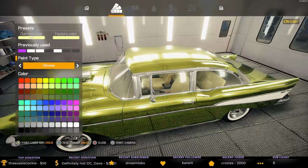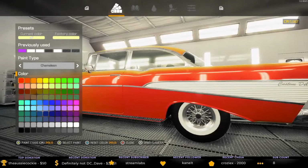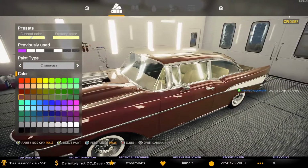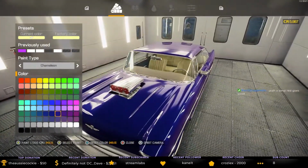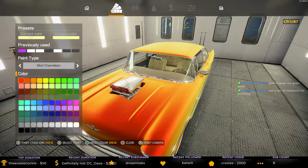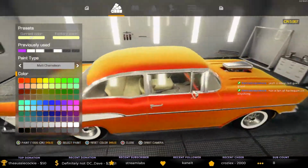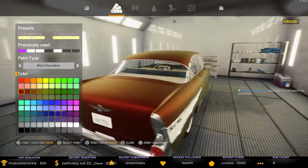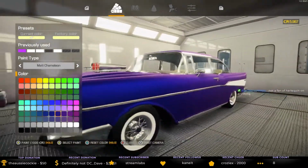Okay, so what we're on, go back up. Stop mucking me about. We're on chrome. Let's try that. That just looks like an orange with wheels on it. No. Something about that one. Yeah, that's alright. Sunburst orange. We've gone from a blood orange to sunburst. I don't mind it, to be honest. I like it better than that. And that just looks the same with a bit of purple on it.